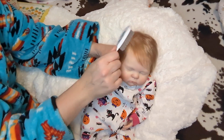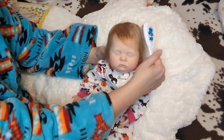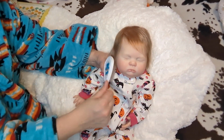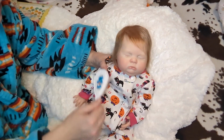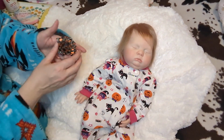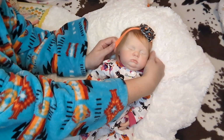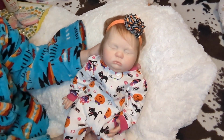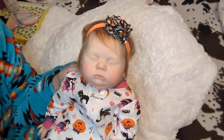But look at her gorgeous hair. I just love her and her big double chin. She is so precious. And her little barely there eyelashes. This beautiful, sweet, pretty girl. And her cute and sweet little Halloween jammies with the little owls and the smiling pumpkins. My sweet little girl, Margie.